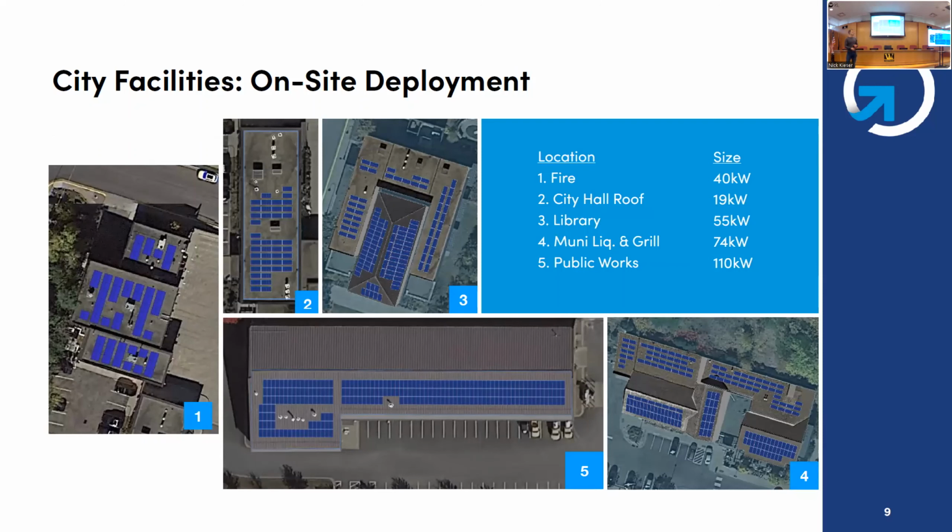Sorry. There we go. So this is kind of just a brief overview of the 5 sites we looked at. So 3, as you can look out this window here, the fire, city hall, and the library. Those are what I'd call smaller to mid-size systems. We also are going to do the municipal liquor and grill and public works. From an energy standpoint, that's going to create about 33% of the city's usage at those 5 sites.